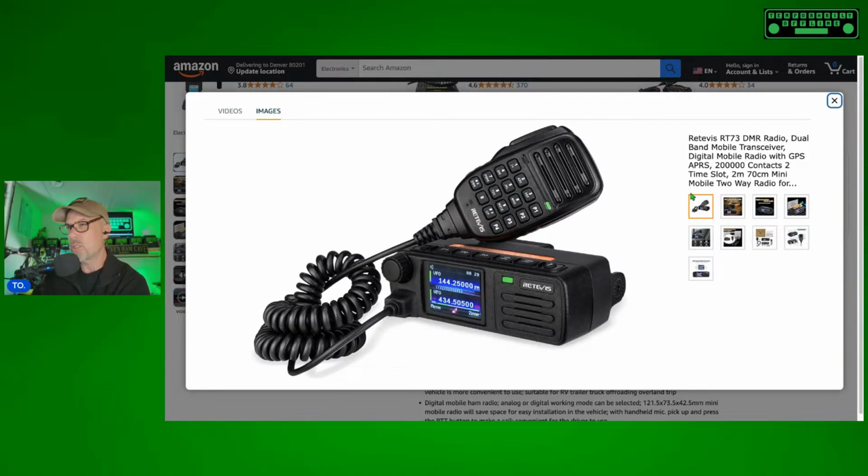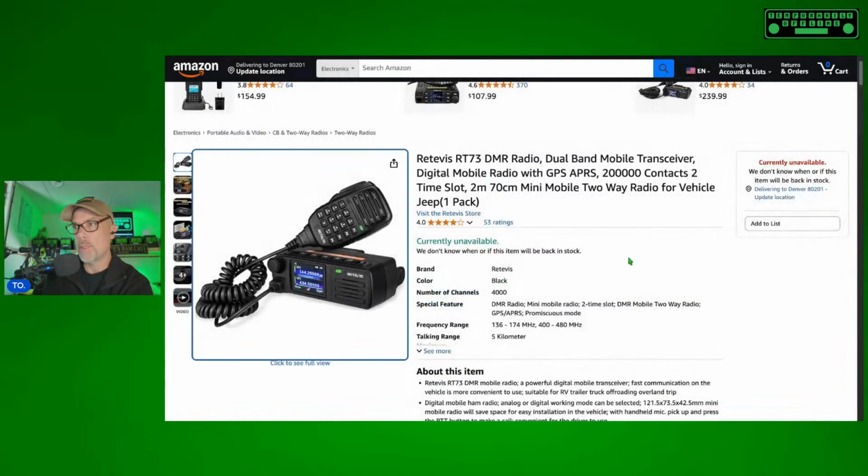This is a 20 watter, I want to say. But this is a pretty cool little radio. This one is supported by a third-party piece of software called CP Editor, cpeditor.co.uk. It was written by a ham, so it's a little bit easier to use. It's got a pretty neat little interface. And this is the sister to the GD88 and the DB40. So you can get this in, I want to say, 7 watt, 20 watt, and 40 watt versions. 200,000 DMR contacts and GPS and so on built in.